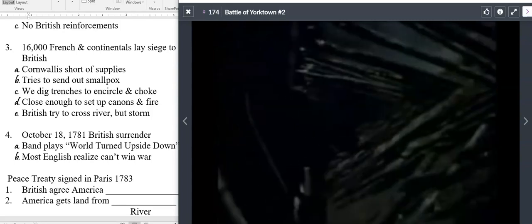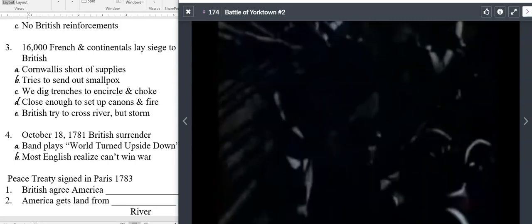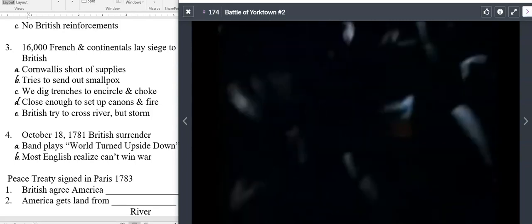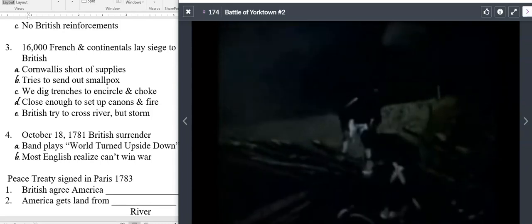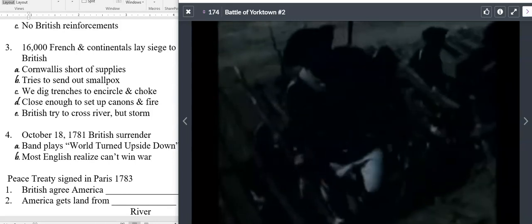I hear people crying, "The redoubts are ours!" There's no stopping us. In we go. It really is. Rush on, boys!